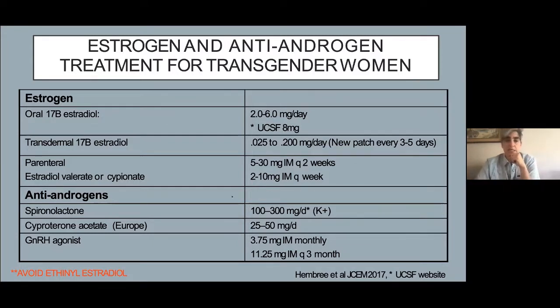We love patches. Patches get you the best results. It's because it's steady, it's the lowest risk in terms of stroke, and patients don't like them because they're patches stuck to their body and they might react. So if you can, talk to them about patches, see if they're open to them. And then parenteral is only IM for estrogen. There's not sub-Q in estrogen.